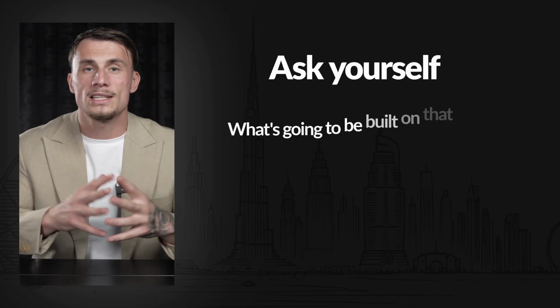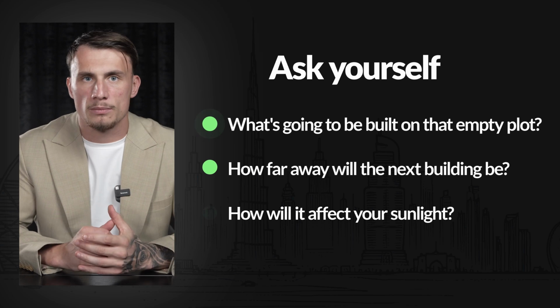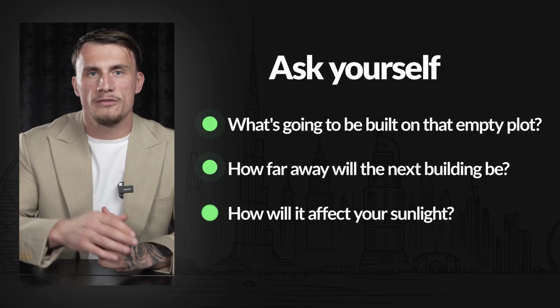If you're buying into a well-established area where you understand the community and what's in there, that's all right. But often, what developers call a community view could actually be just your property looking onto an empty plot of land. And while that might not sound so terrible at first, you need to ask yourself, what's going to be built on that empty plot? How far away will the next building be? And most importantly, how will it affect the sunlight?